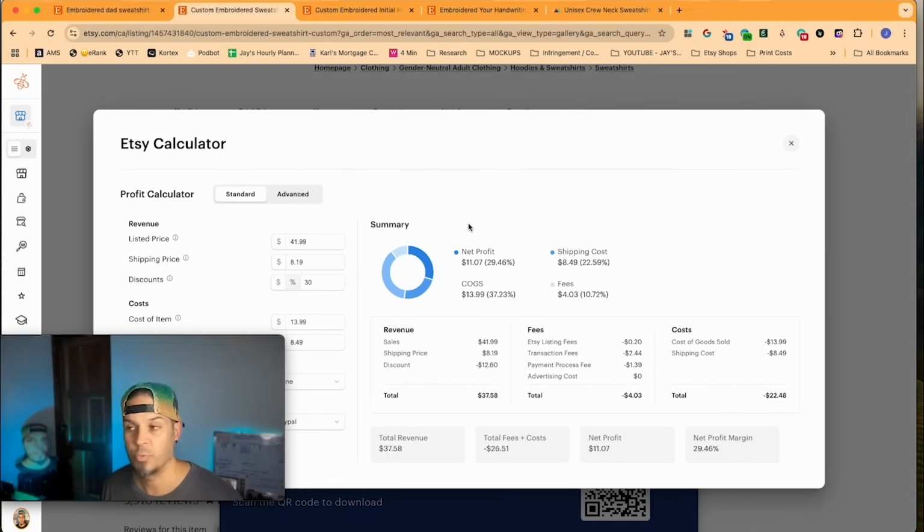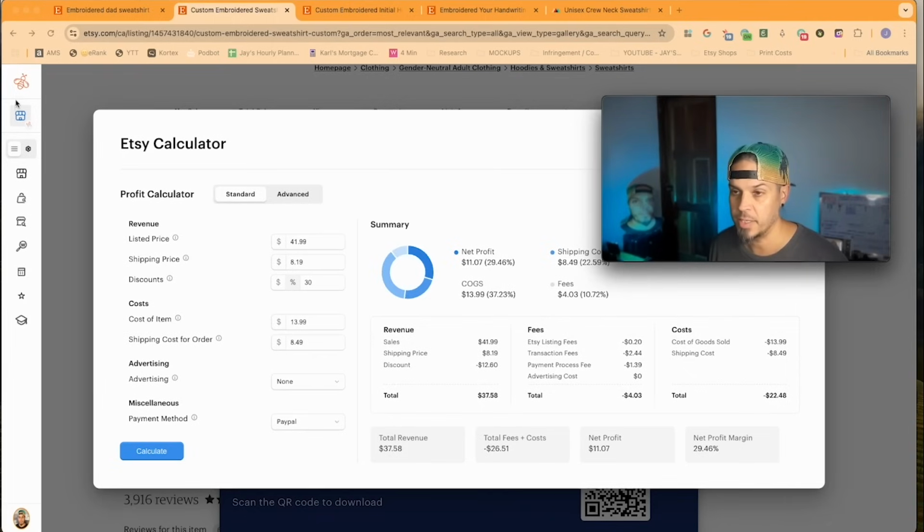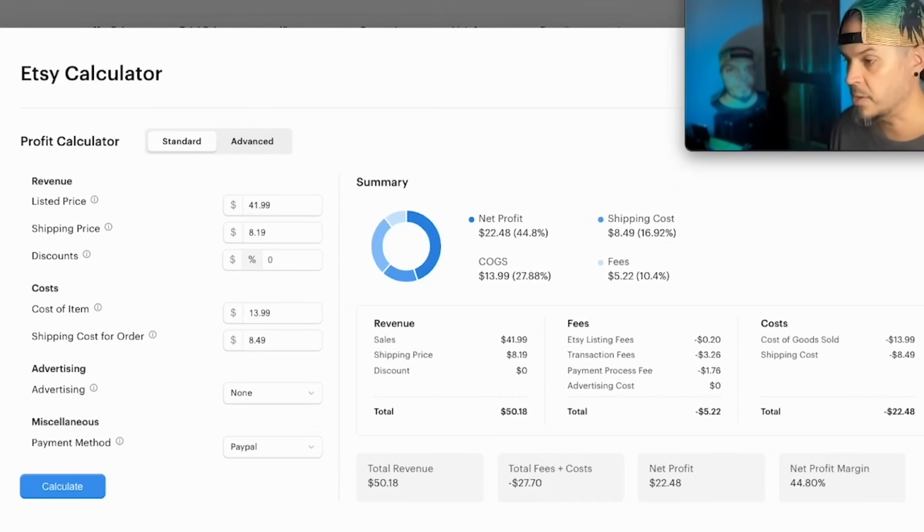Again, all of this is right in Etsy. You can see I'm still on the Etsy tab here. All of this information is right in the sidebar from the EverBee Chrome extension, right? So you can literally see everything at a glance here. If, for example, they didn't have a sale running, we're looking at some serious margin, right? Almost 45% margin. It literally doubles their profit from $11.07 to $22 and change, right?